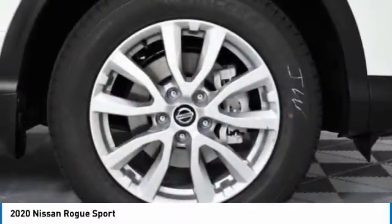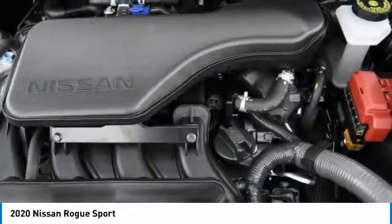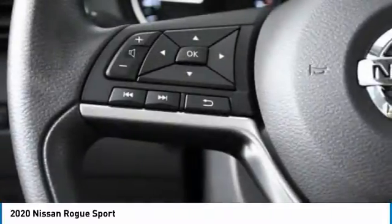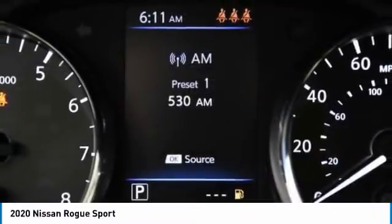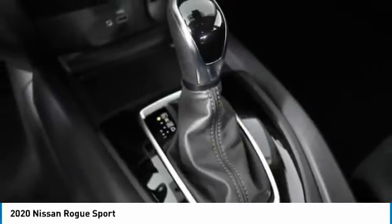This vehicle has less than 100 miles. Here are some of this vehicle's great options: rear spoiler, brake assist, daytime running lights, privacy glass, remote trunk release, FWD, front all-season tires, four-wheel disc brakes, rear all-season tires, variable speed intermittent wipers.